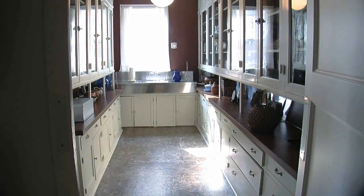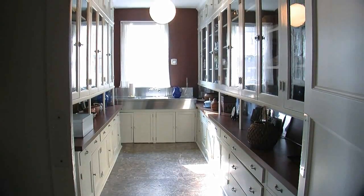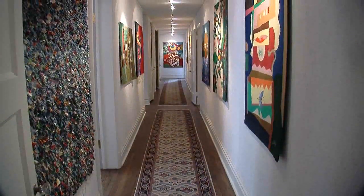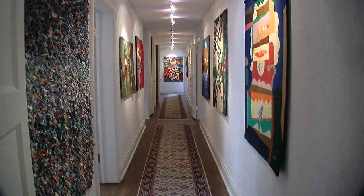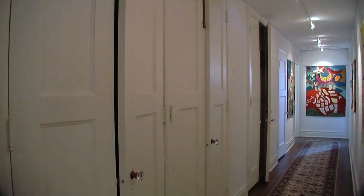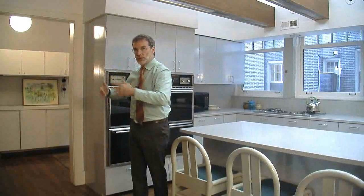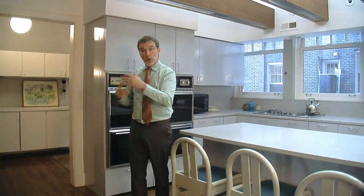Across the hall, there's an enormous, beautiful old butler's pantry with great cabinetry. That might double, say, as a breakfast room or something like that. And then as we go down the hall, which is lined with her tapestries, there are old cabinets for linens. The servants would have filled those drawers and spaces with linens. Those might be reused. Perhaps you open one of those up into one of the bedrooms for more closet space.